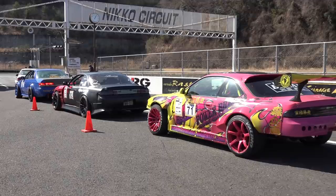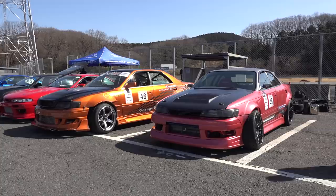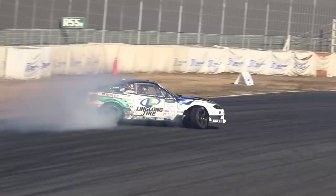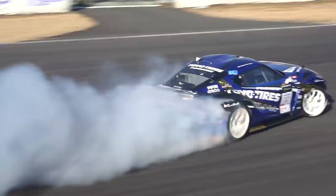Out here today at Nikko Circuit to see the D1 Grand Prix Divisional Series Central Division. For those who don't know how it all works, D1 Grand Prix is the original Japanese drift series that started back in 2001. It's currently split into three different levels of competition. Of course, at the top you've got D1 Grand Prix, which is the series you see drivers like Naoki Nakamura, Daigo Saito, Kawabata, and guys like that. And the cars generally have between about 800 to 1200 horsepower.